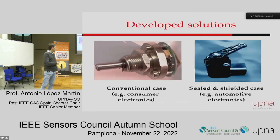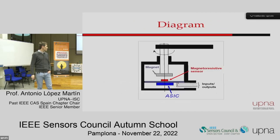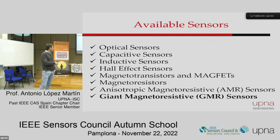We did two designs. We fabricated the contactless potentiometer in the conventional case, that is typically for consumer electronics, and another case that is sealed and is shielded in order to be able to work near the engine of the car. And that was mainly for the automotive electronics market. And this is what I was telling you before, the way the sensor operates with the permanent magnet that is attached to the axis, and then the magnetic sensor here. In this case, we used a magnetoresistive sensor, and then we fabricated the ASIC.